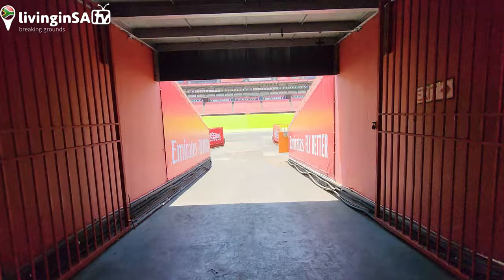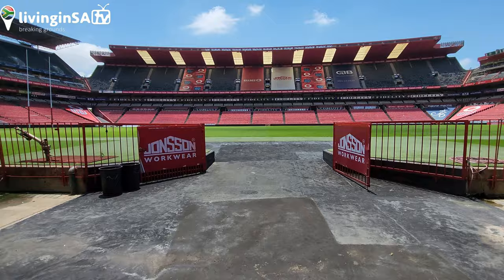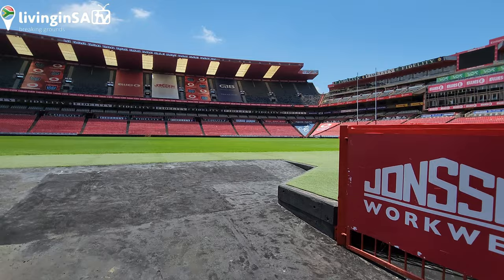That's how the Springboks win against New Zealand most of the time. The New Zealand guys, when they come here, they feel that tension. Because now you look up, it's like a sea of people in front of you. You feel it in your blood. Hey, we're gonna lose. That's the good part of a stadium like this.